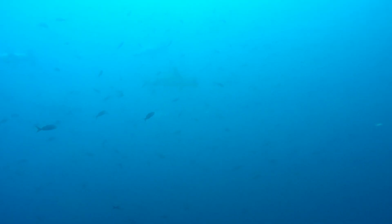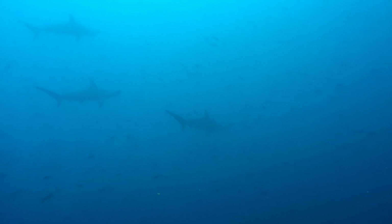Again, no cages, nothing. We're simply out of the shark space. They're swimming above us, we're on the bottom. We're not getting anywhere near them. If they want to come and have a look, that's up to them.